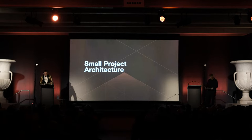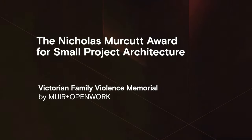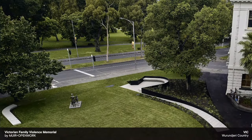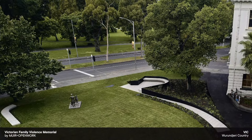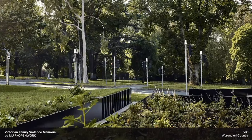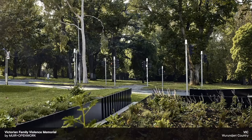And the highest honour, the Nicholas Murcutt Award for small project architecture, goes to the Victorian Family Violence Memorial by Muir Plus Openwork. The Victorian Family Violence Memorial is a gentle gesture in solidarity. The monument holds the earth as if to bear the weight of the subject matter, delicately balanced in a moment in time.